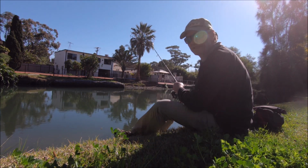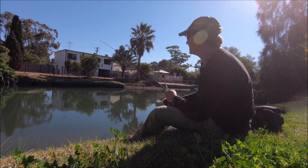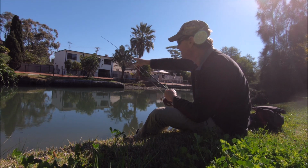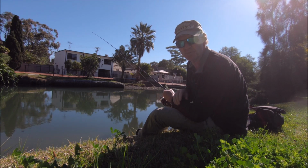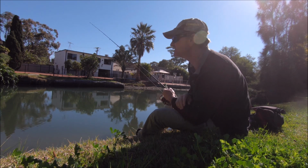Well, I've been exploring further up towards the road where I started. I've just come down through here, and beautiful drain pipe on the other side, and I've seen a little bit of action over there. So what I thought I'd do is I'm going to sit here, put a few burley bombs out there, and then fish an unweighted prawn and see if we can get a result doing that.